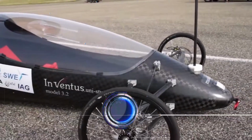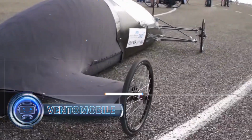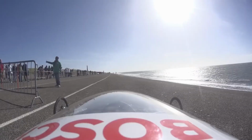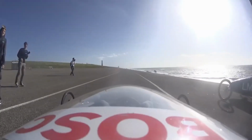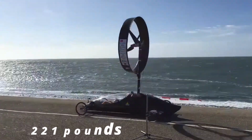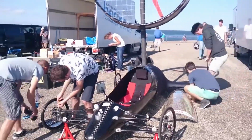Inventus Ventomobile. University of Stuttgart students decided to take advantage of the wind's electricity. The layout is fundamental. 4 wheels, a pilot-only capsule, a 6-kilowatt turbine, and a propeller with a roughly 7-foot diameter. The model, 221 pounds, was created for the Aeolus Race, a competition for wind-powered vehicles.